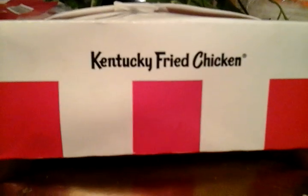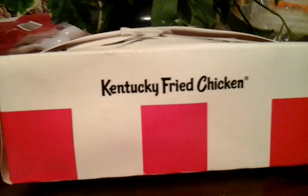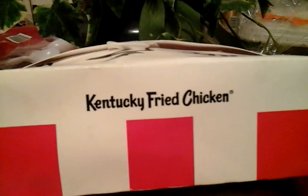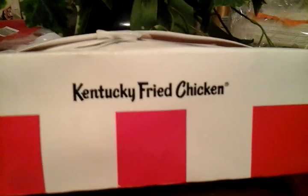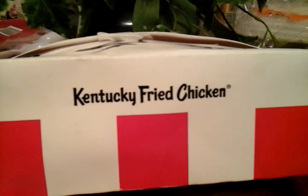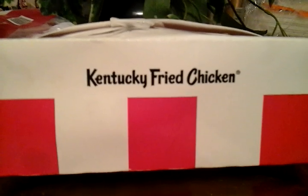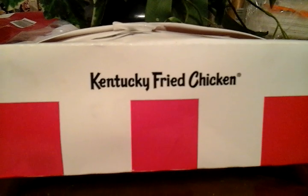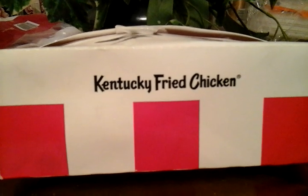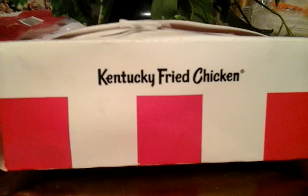Okay, now the only downside to this meal that I see, it should come with a biscuit. That's the downside. I'm pretty sure you could buy a biscuit too, but I'm pretty sure it should come with one. But I'm pretty sure they'll charge you extra. But if it's coming with a biscuit, I don't think it comes with one. So that's the only downside I see.